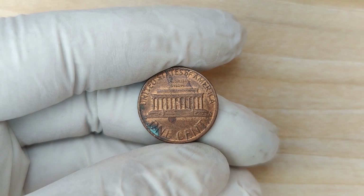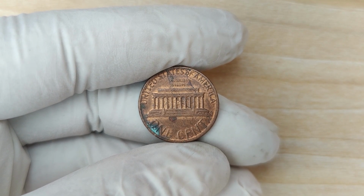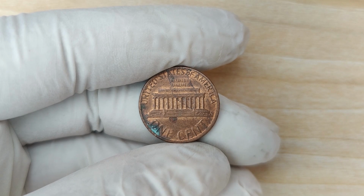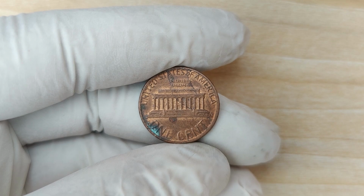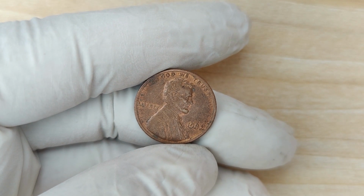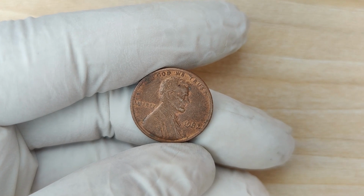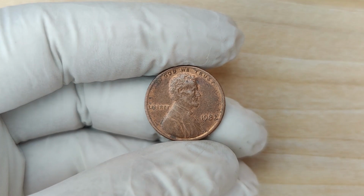In 1982, the U.S. Mint decided to switch from using primarily copper to a much cheaper metal composition for pennies, zinc, with just a thin copper coating. This change happened partway through the year, meaning that pennies minted in 1982 were made in two different ways, some with the original copper composition and others with the new copper-coated zinc. So, what does that mean for collectors?